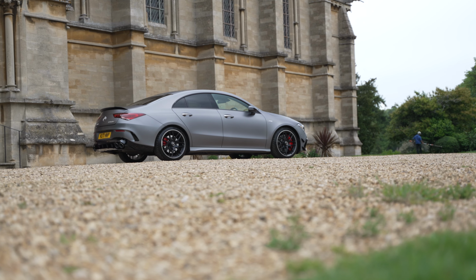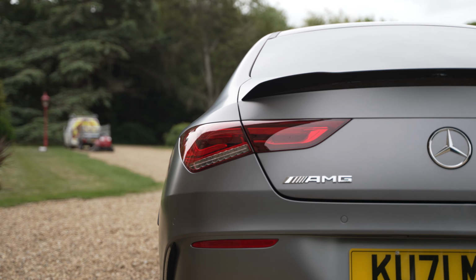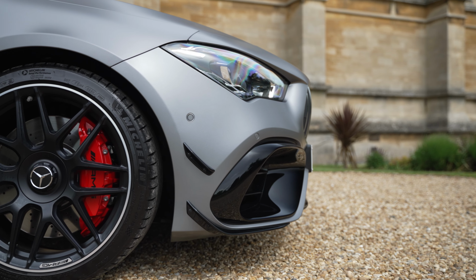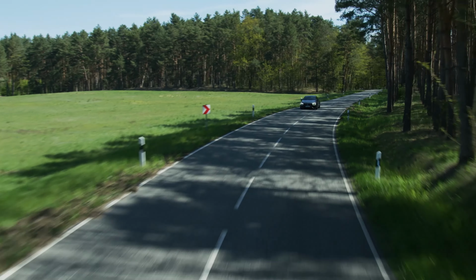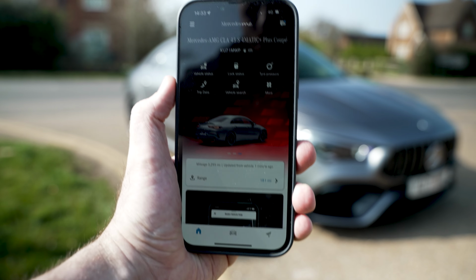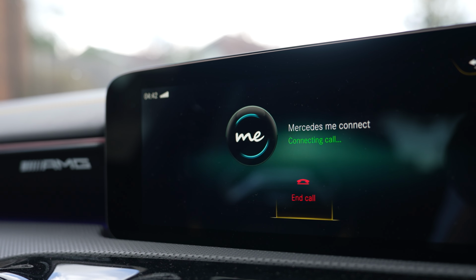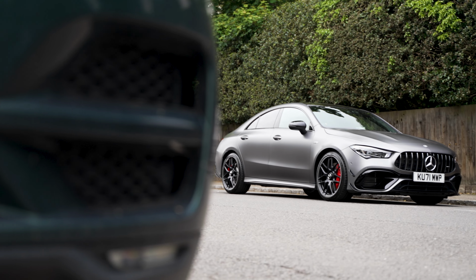Another option would be to call your local Mercedes Benz dealer. Tell them directly that you are concerned that your car may be synced to the previous owner. They should be able to check your car and advise you. One thing to be aware of is your car may or may not have the factory option for the Mercedes Me app. This is again something you'll be able to find out if you call Mercedes Me or your local Mercedes dealer. Just give them your registration.